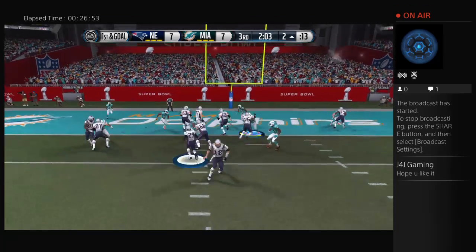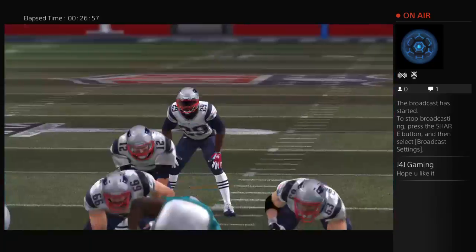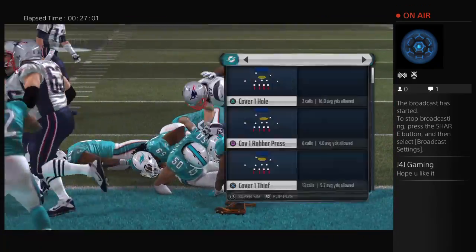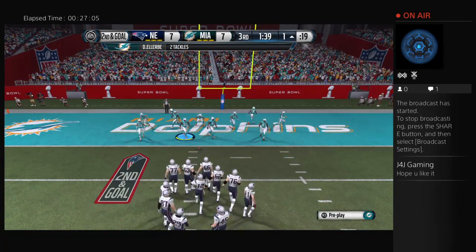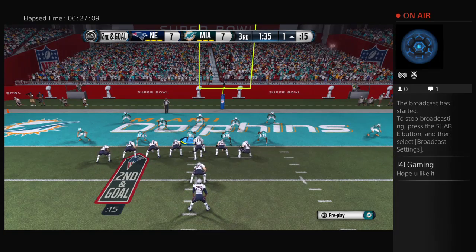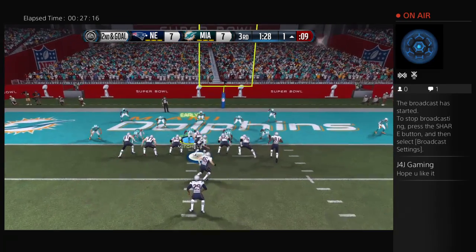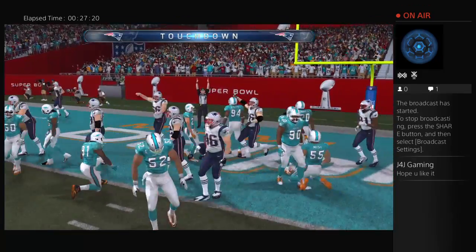1st and goal to go from the 2. In the end, it picks up only a yard. Always manage the football game. You got to be thinking about it all the time. If you're the quarterback, it's a tie game. You're down in here in the red zone. Be careful with the football. You at least want to get 3 points out of this. Second and goal at the 1. And he's across for the touchdown.